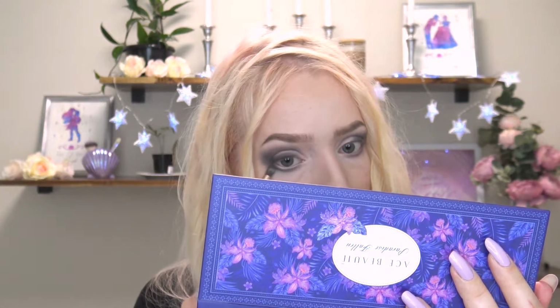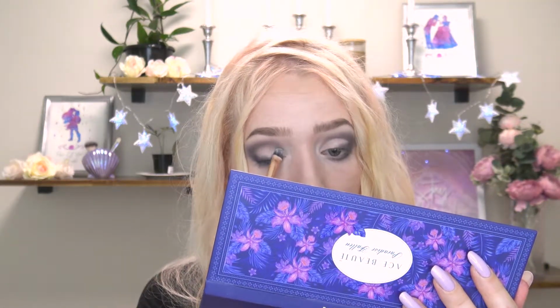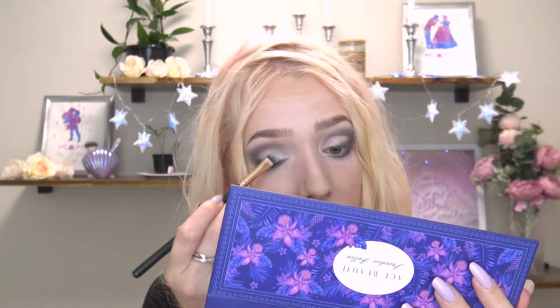For her eye shape, it actually comes down pretty low with the way that things are smudged out, because her eye shape definitely dips down a whole bunch. So we're just trying to recreate that. Anyway, we're going in with Moon Glow, which is a really nice silver. This isn't too intense a silver. It just gives a beautiful shimmer, but I'm applying this with a flat shader brush, so then we do get a bit more intensity.